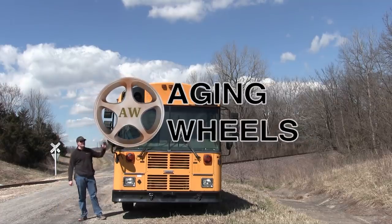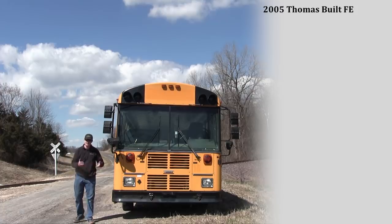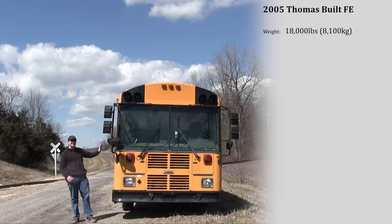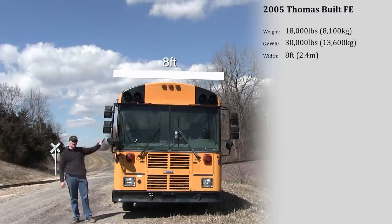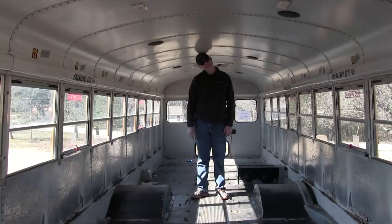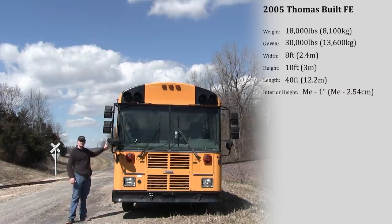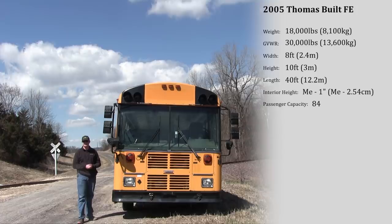First, let me tell you about the bus. This is a 2005 Thomas Built forward engine. It probably has a model name, but I don't know it or care about it. It weighs 18,000 pounds. It has a GVWR of 30,000 pounds. It is 8 feet wide, 10 feet tall, 40 feet long, and has an interior height of my height minus 1 inch. And up until I removed most of the seats, it could haul 84 short, sticky, stupid people. Or children, as most people like to refer to them.